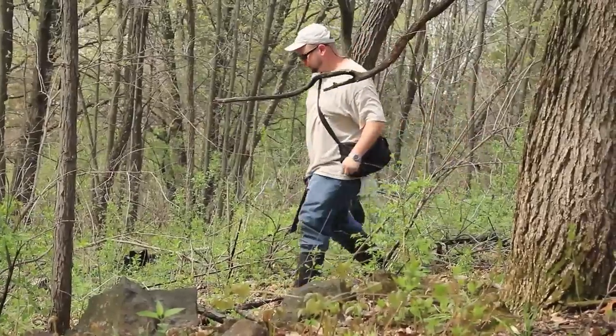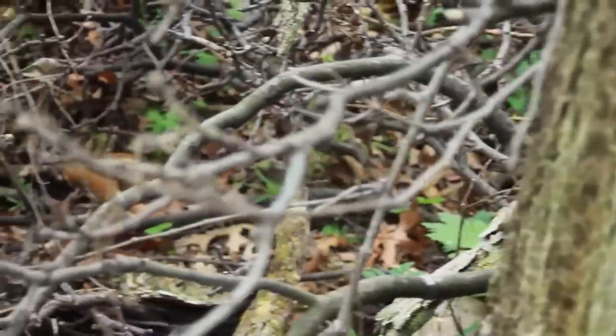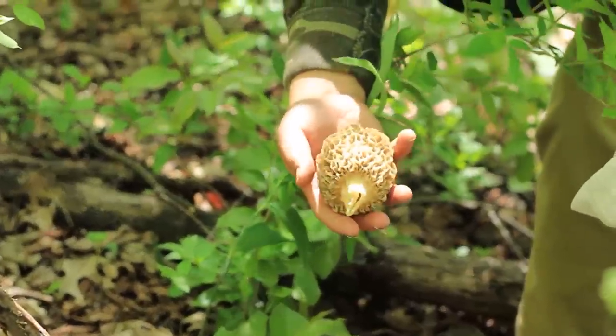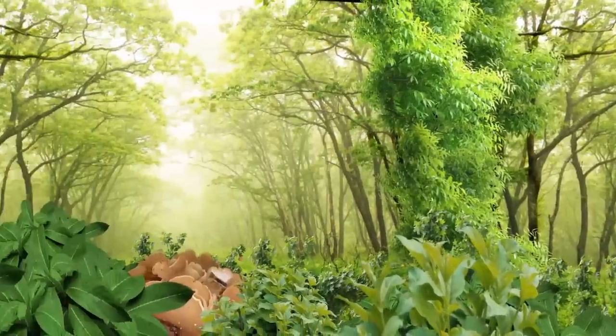Like zombies searching for brains in a classic horror flick, spring mushroom hunters are seeking out brains of their own. These brains are nothing more than a mushroom that is typically hand-sized and has the appearance of a brain, making this mushroom truly unique in many different ways.